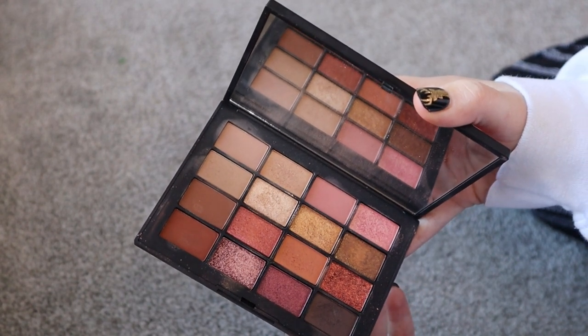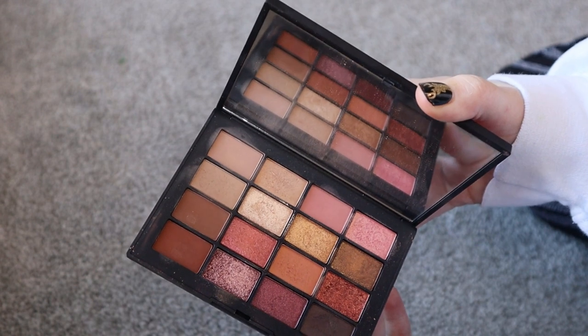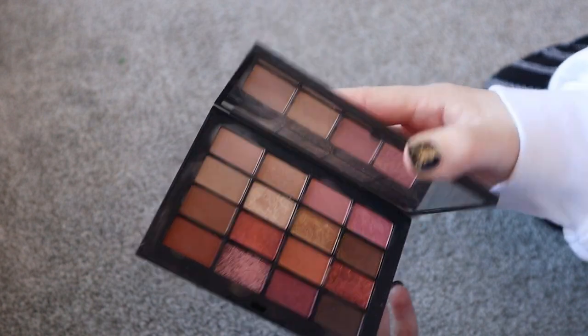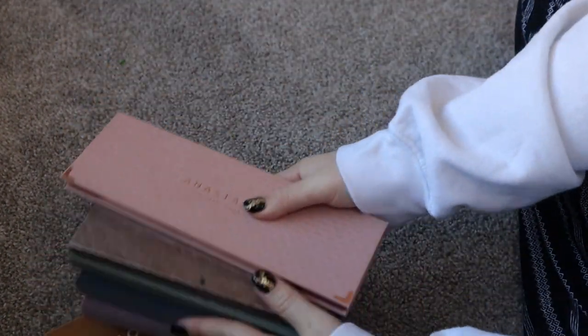I don't reach for it often anymore, so I mainly reached for this a lot last summer, so I'm excited to get it out and play with it more, because I'm on a no-buy, so that means I get to play with some palettes that I don't get to reach for all the time. So Anastasia, it's going to be really hard.